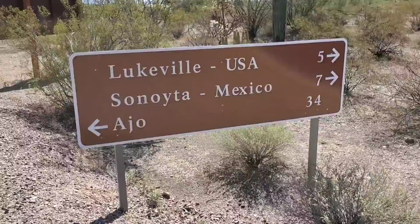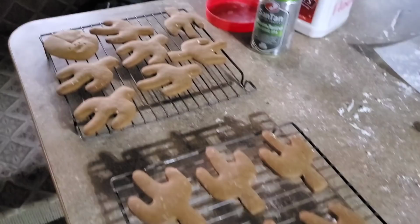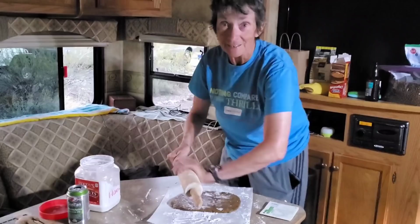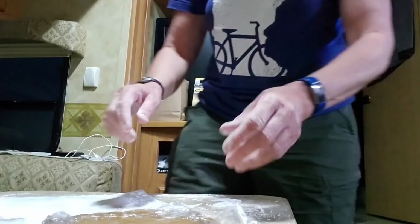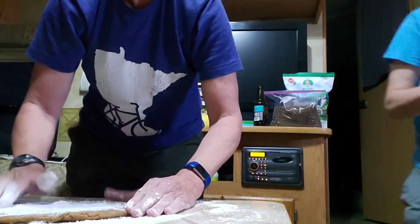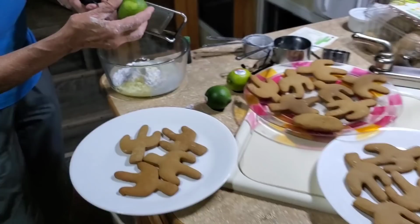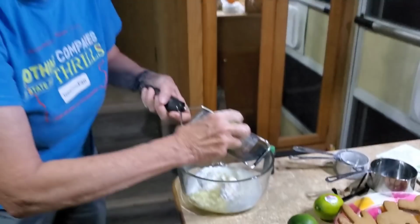There's a couple of our first batches of saguaro cookies. Here Lynn is getting the next batch ready. We have some cooking and it smells delicious in here. Oh my gosh, if you could smell these, they smell really good. Love fresh limes. Look at our s'mores. And we're doing our lime frosting. Yep. Doing a little zest. Really good. Lynn, doing it up. It's gonna be great.